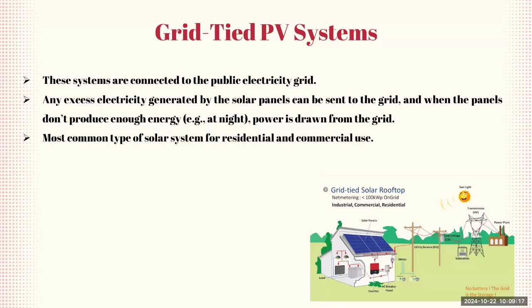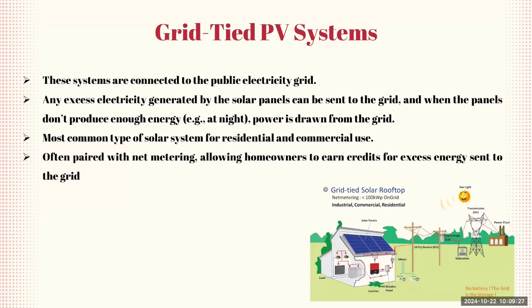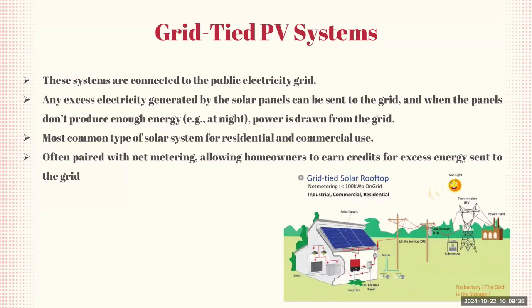The most common type of solar system for residential and commercial use. Most of the grid-tied PV systems are used for residential and commercial applications. It is also often paired with net metering, allowing homeowners to earn credits for excess energy sent to the grid. So this is an advantage of the system.